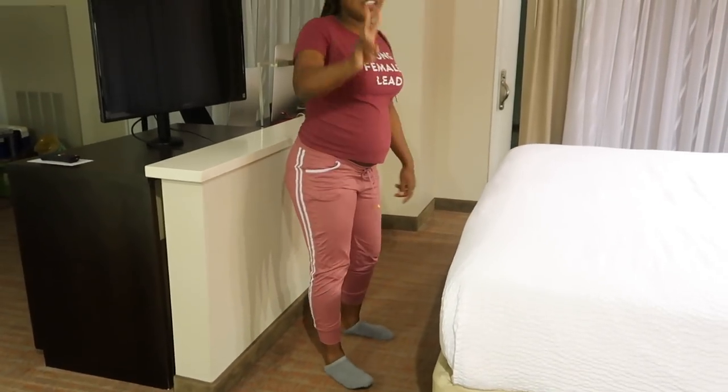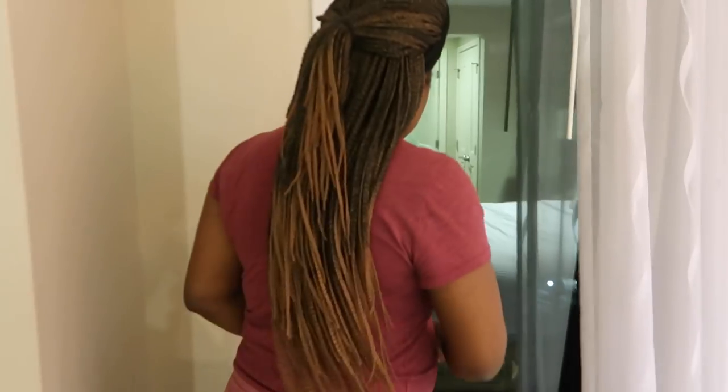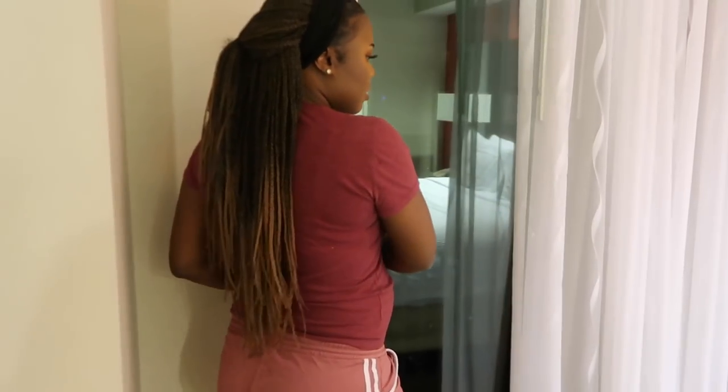Ooh. Got two of them things. Dang, almost lost the side. Don't look at that. I think this one's a little bit bigger than the other one. Is it? I don't know. I think this one's a little bit bigger.